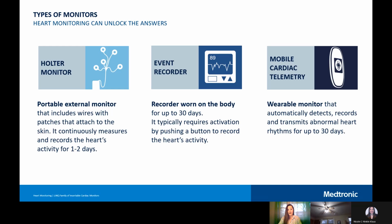We also have Holter monitors. A lot of us are familiar with Holter monitors. They are a portable external monitor. They have the leads and wires that go all over the abdomen, and you typically wear these for 1 day, possibly sometimes even 2. A different type of Holter monitor that's extended is an event recorder. These will last for 30 days, but they typically require your activation by pressing a button when you have symptoms. There's also mobile cardiac telemetry.